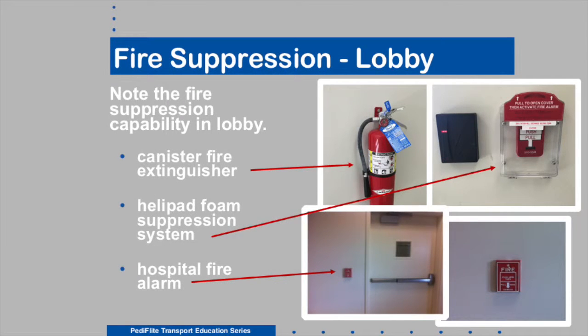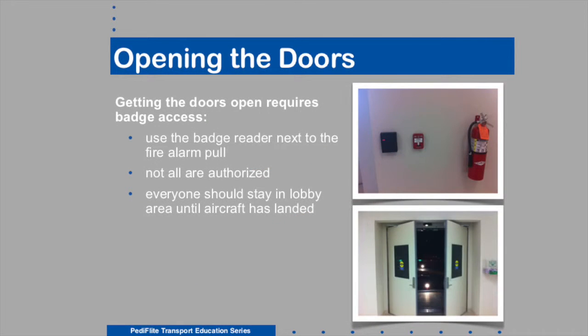Fire suppression is important. You need to know how to put out small and large fires, as well as notifying others by fire alarm. There is a fire extinguisher in the lobby area, as well as a pull station that sets off an alarm and activates the foam suppression system on the pad. Badge access is required to open the helipad doors. These doors should stay closed while an aircraft is landing or taking off.